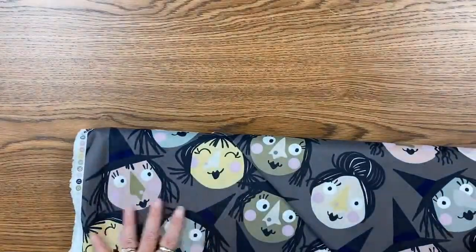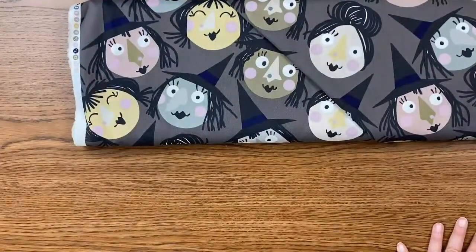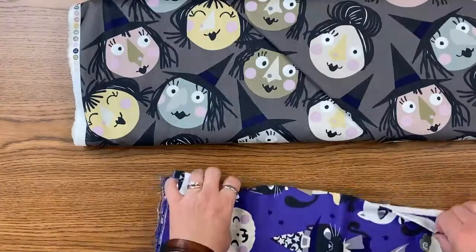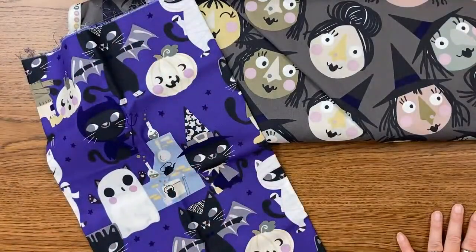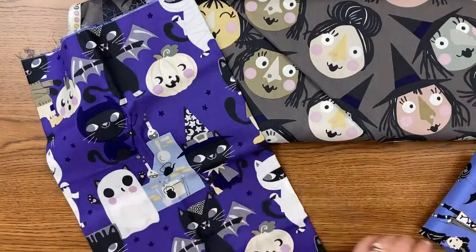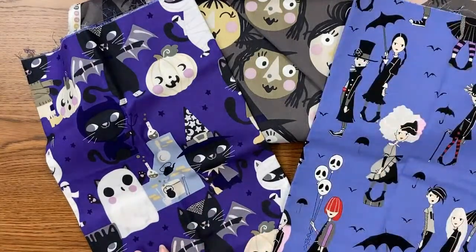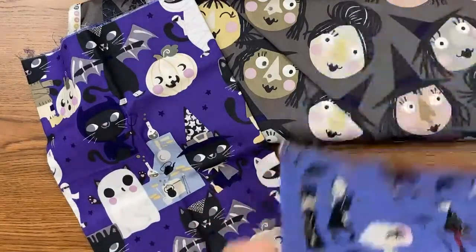And then we get into some really cool Alexander Henrys, which are very interesting. We just got some new in today, but we're going to show you a couple of the other ones that are in stock that were previous. So super cute, super cute. Oh, look at those. I just love they're kind of all individual guys.